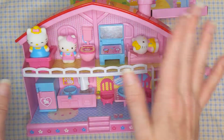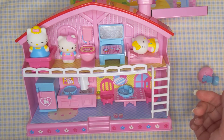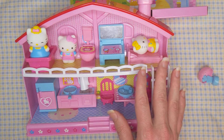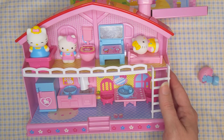So there you go. This is a cute little Hello Kitty set. If you have any questions, let me know, but I think this would be really nice for anybody who likes Hello Kitty, anybody who likes miniature stuff. This is adorable. And it was very reasonably priced. So, thumbs up!